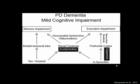Okay, so this is my big theory, but there are many others. Parkinson's patients have what we call mild cognitive impairment. You might call it dementia, but I don't like to use that word. Typically, they have an executive impairment, and executive functions are such things as memory, planning, inhibition. That's their deficit early in the disease. And it might be there's a contribution from decreased dopamine in the prefrontal cortex, or decreased acetylcholine. This is different than the tau amyloid picture, where tau and amyloid build up in the medial temporal lobe and lead to a memory impairment.